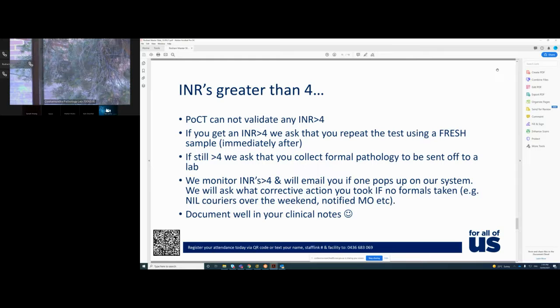Obviously, if it's over the weekend, there's probably no couriers. If you've notified the medical officer in charge, then that changes things again. So if you could just, you know, keep that in mind, they're all fine.